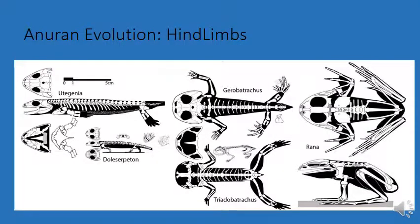So as to the first point for the evolution of Anura or frogs, what do we see here in terms of the rest of the skeleton, not just the skull? What do we see moving left to right as we go from different early groups to later ones? We start seeing fusion of various different skeletal elements. We start seeing overall a decrease in the number of ribs, right? You should be able to see that if you look at the center here, Gerobatrachus and Triadobatrachus, early frog examples. To the right, modern day Rana, or modern day true frogs, right? So there are some differences there, not just in the skull, but also in the morphology of various different skeletal structures as well.